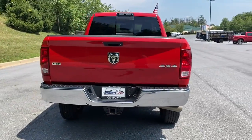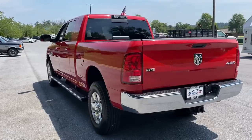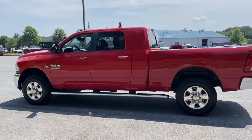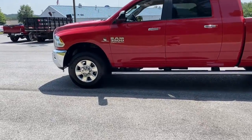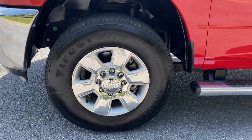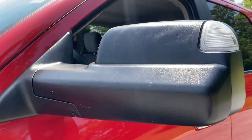These are just some of the great options this vehicle comes with: keyless entry, four-wheel drive, backup camera, satellite radio, heated mirrors, Bluetooth connection, stability control, locking limited slip differential, intermittent wipers, traction control.